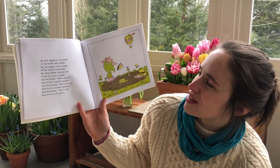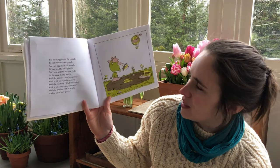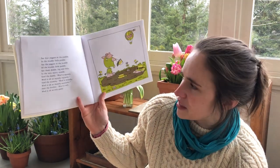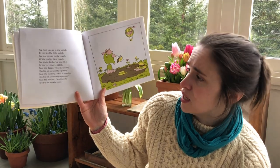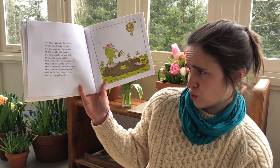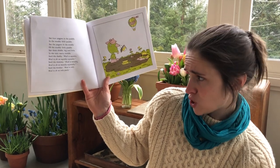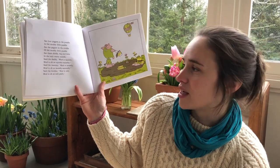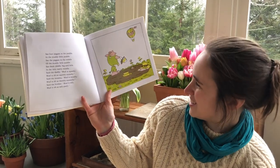See four piggies in the puddle, in the muddy little puddle. See the piggies in the middle of the muddy little puddle. See them diddle, big and little, in the very merry middle. See the daddy, "Mud is squishy, mud is oh so squishy, squashy." Said the mummy, "Mud is mushy, mud is oh so mushy, squishy." Said the brother, "Mud is oofy, mud is oh so oofy, poofy."